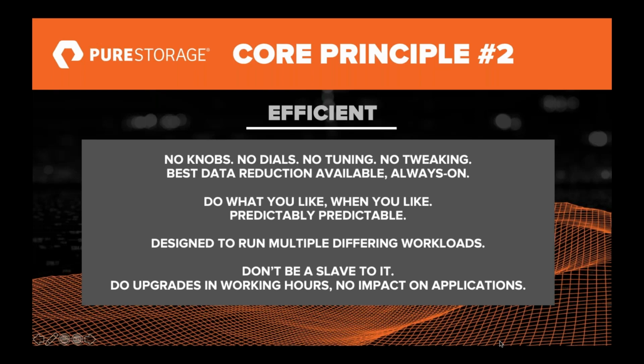Again, if you look at many of our competitors in the market, they do also have a level of dedupe and compression, but you have to decide where to use it. And if you just use it everywhere, you're probably going to get some performance hit. We decided to make our array give you the best performance and sub-millisecond latency with all of the features turned on. So it's not something you ever have to worry about. It just happens.